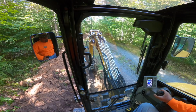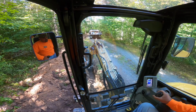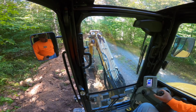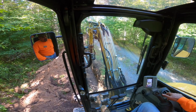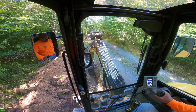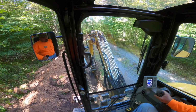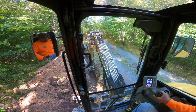There's no guesswork. I mean, we've already found 4 conduits on this job that were not marked at all, and we crossed them, I guess, perpendicular, and that's when you're going to tear a conduit out the quickest. If you're running with a conduit, there's a lot less chance of tearing it out.